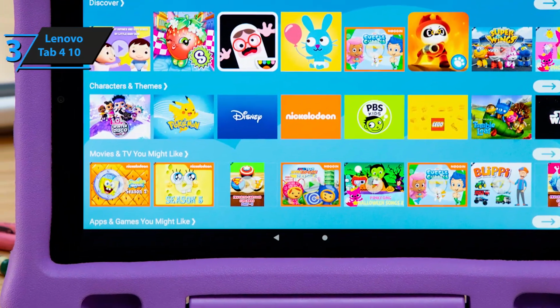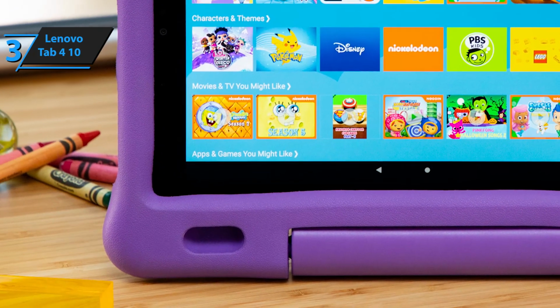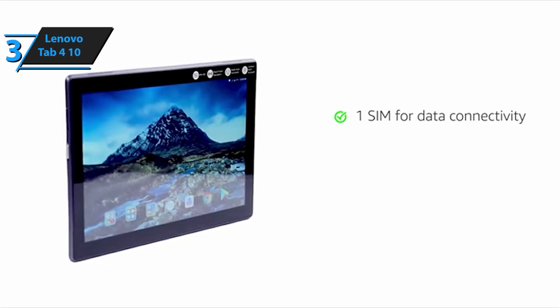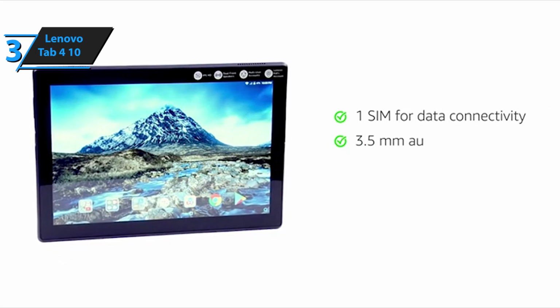Even though these features are mainly designed to be used by children, both the bumpers and the screen filter are great to use by adults as well. Being exposed to less radiation while enhancing your tablet's durability amounts to added value, no matter how you put it.